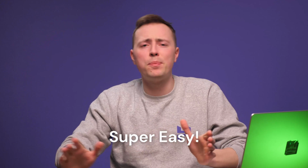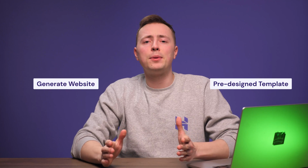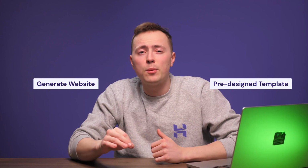To top it all off, building a one-page website is super easy to do thanks to the power of AI and easy-to-use design tools that are at the core of our website builder. You can use AI to generate your website or choose a pre-designed template from the library. Then just fill it up with some copy text, add some sweet visual content, and you're all set. And I promise you, it is as easy as it sounds.